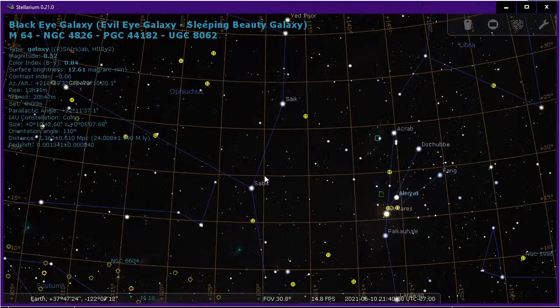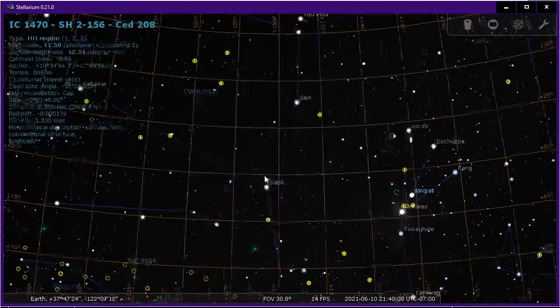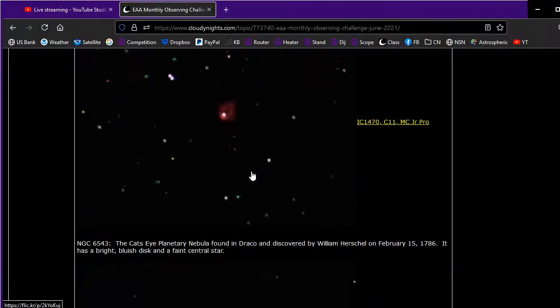IC-1470. Okay, let's see. IC-1470. Again, really low. Well, northeastern sky. Wow. Yeah, it's only like 15 degrees up. That's in the soup. When it's that low to the horizon, it's in the soup. And there's not much you can do with that.